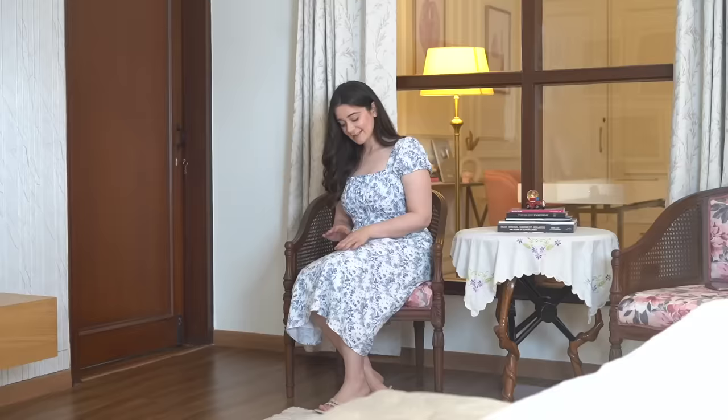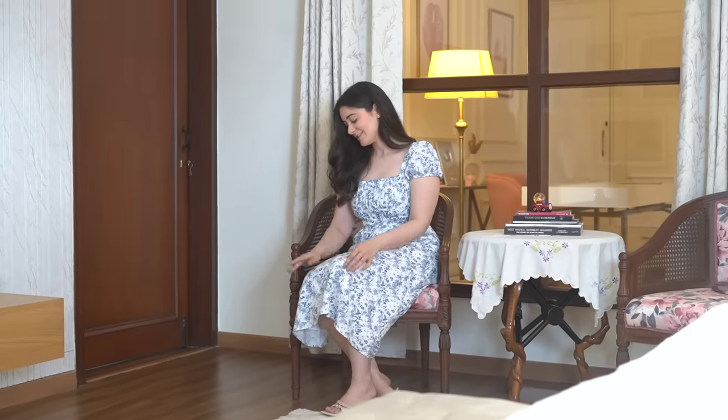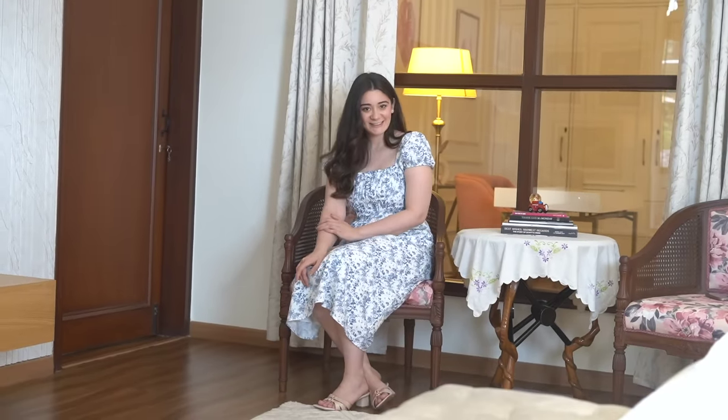Overall, I have been digging this white and blue kind of pattern aesthetic. I've worn this about 4 times already. I bought this last month. I wore it to a shoot, wore it with family, wore it with friends, wore it when I just went out on my own to chill. This dress has been very, very versatile.